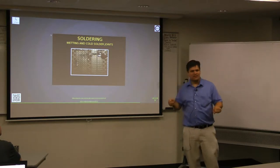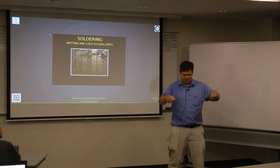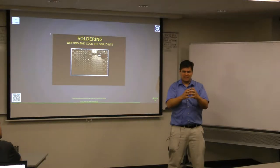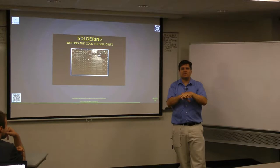When you go to solder things, the temptation, when they bring a new student into the lab, the first thing they want to do is take the soldering iron and the solder, push them together, and glob solder over something. The problem with that is you don't want the solder to just surround the metal, you want it to chemically bond to it. They call it wetting. You want the solder to wet to the surface.